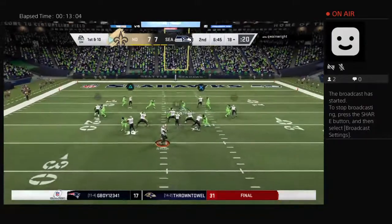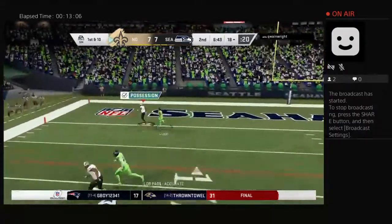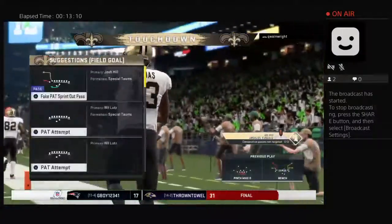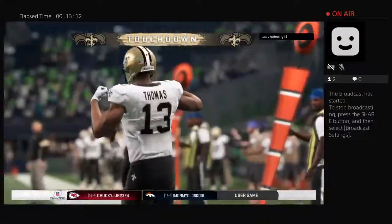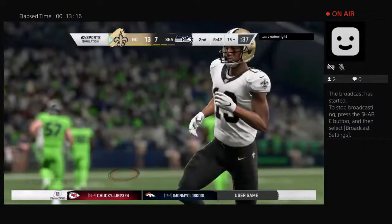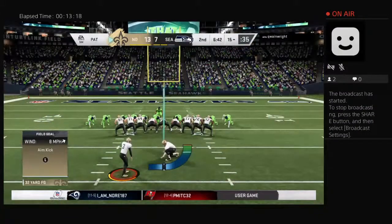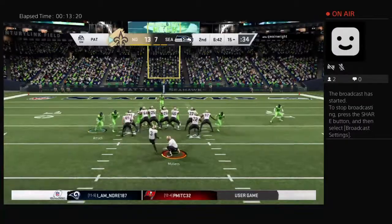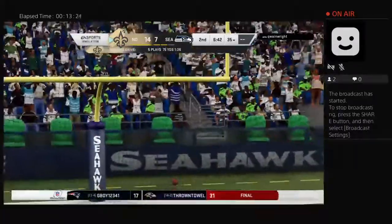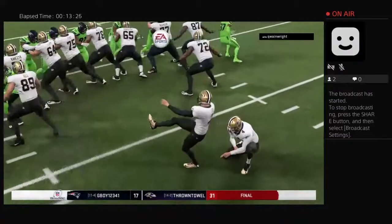Jameis to throw it. Got a man open. It's Thomas. It's a touchdown for New Orleans. Michael Thomas there to make the grab. And the Saints have taken the lead. Lutz good on the extra point. And that makes the score 14-7.